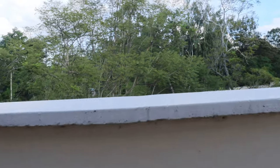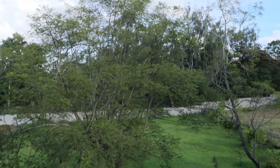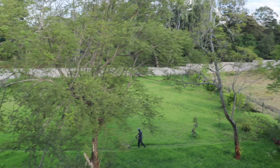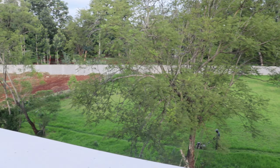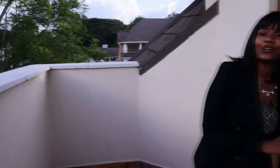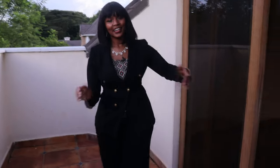If I could manage to get this open. We go towards the balcony into the beauty that is your backyard. It's so quiet and peaceful here. Someone is mowing the lawn for now, so don't mind the noise. But it's absolutely gorgeous. Speaking of the lawn, let's go and see my favorite part, the backyard.